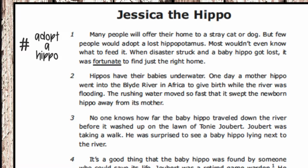Okay, paragraph 2, here we go. Hippos have their babies underwater. One day, a mother hippo went into the Blyde River in Africa to give birth while the river was flooding. The rushing water moved so fast that it swept the newborn hippo away from its mother.